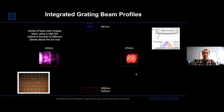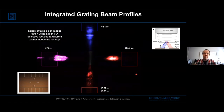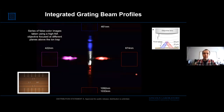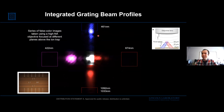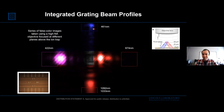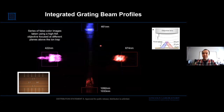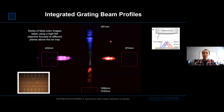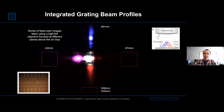Once we've got the light aligned to the chip and coming out of the chip, we can do some measurements. This is data taken on the bench here. And so we can see light. This is false colored light, but the actual beams are different colors, which correspond to the colors that you see in this slide. These are all the different wavelengths that are required for ionizing and then cooling and then controlling the quantum state of a strontium ion, which would be trapped here where the beams are intersecting.